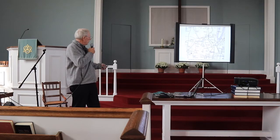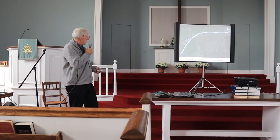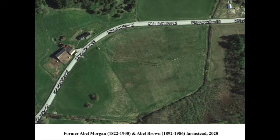It will show Morgan is on the spot where Waters owned property. And this is on the Whipple Hollow Road that comes in and joins the West Creek Road over here. And we know that Mead's Tavern was also on the south end of the Whipple Hollow Road. So now that we know where Morgan is, we move on to today's Google map.